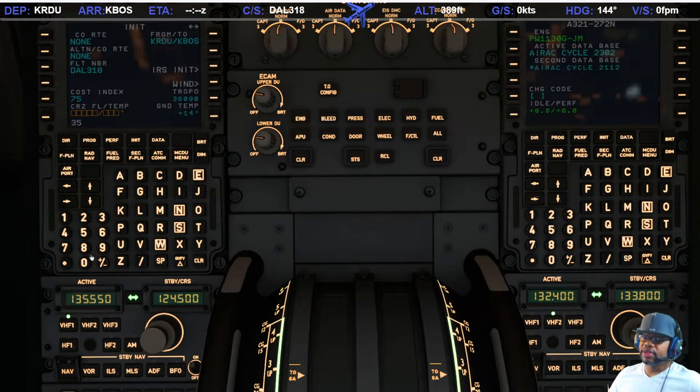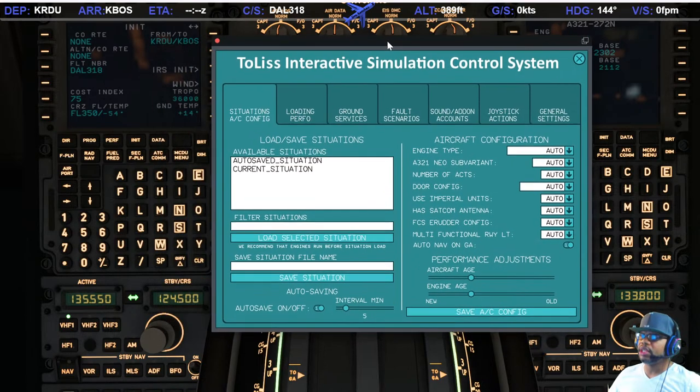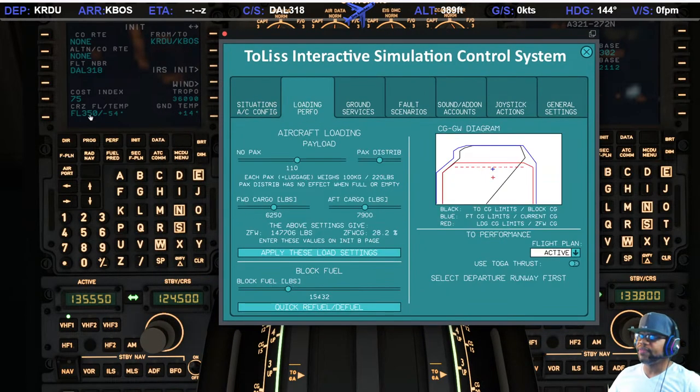And our cruising altitude this evening is going to be flight level 350. Now, beyond that, what you want to do is go ahead and bring in the ISS screen here so you can load the aircraft appropriately so that we can finish the initialization page, which is what the init stands for. I did say that we are looking for 16,000 pounds of fuel at the minimum. So let's do 16, maybe 2.